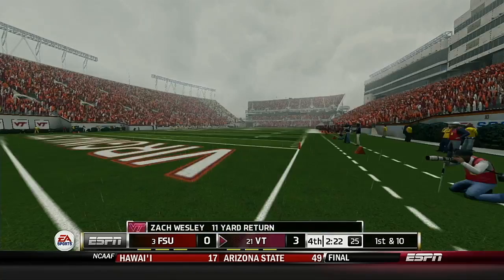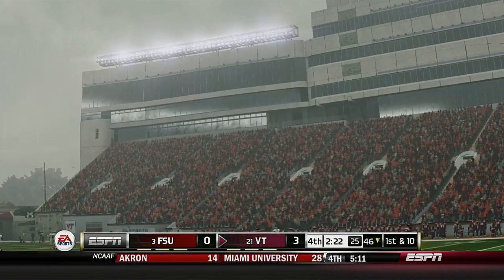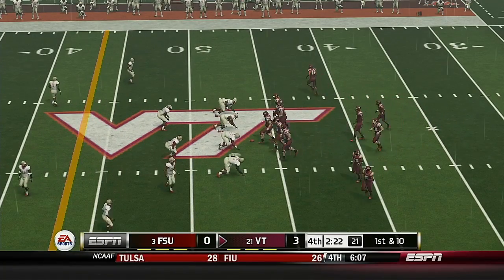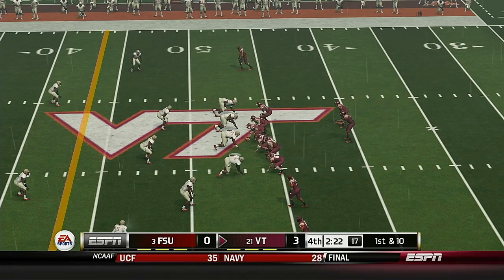Wesley takes it to 36. You look up at the clock, Herbie, and there's not a lot of time to make something happen here. No, it's been ugly for both of these offenses. You got to think about maybe spreading out the defense, giving your quarterback a chance to either run or throw. Somebody's got to make a play here to determine the outcome of the game. Both teams realize that when the ball is snapped, we're one play away from a very different ball game.